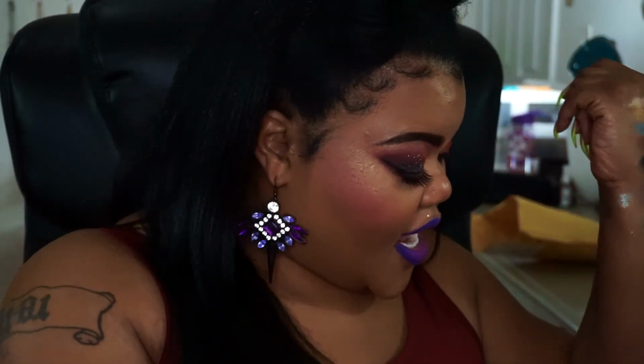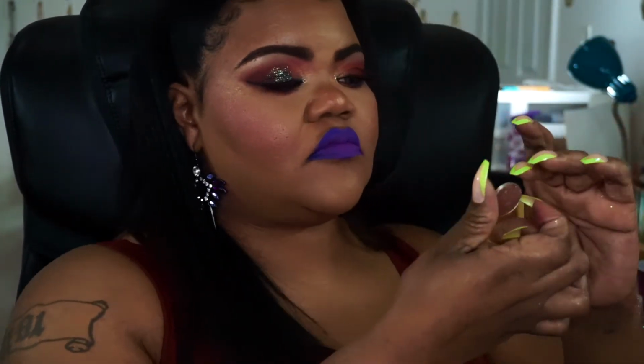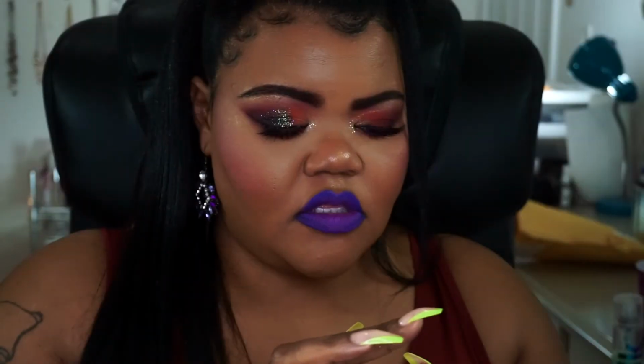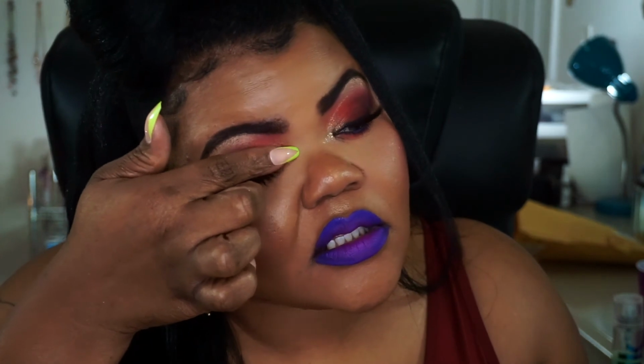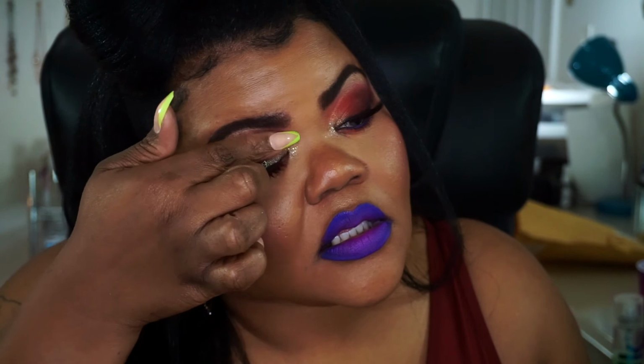Again, I wanted to do a mermaid look on this eye, so I'm gonna use the very first shade that I actually swatched, which is going to be X12, and I'm gonna use X12 right here on the inside. Oh, that's so pretty.